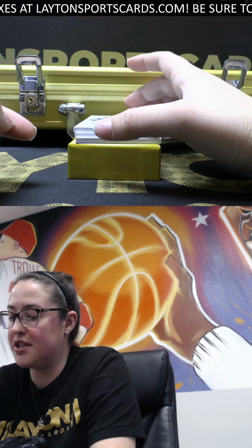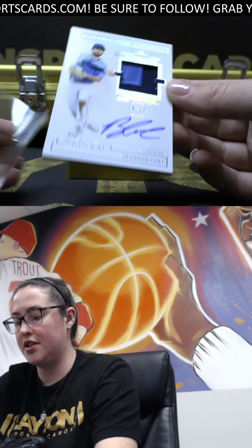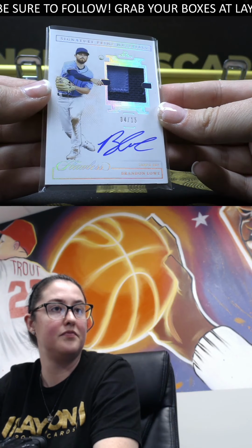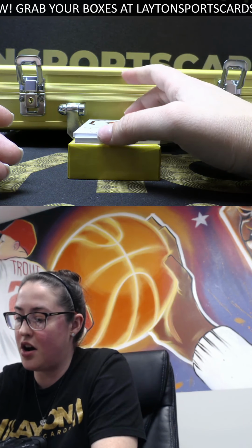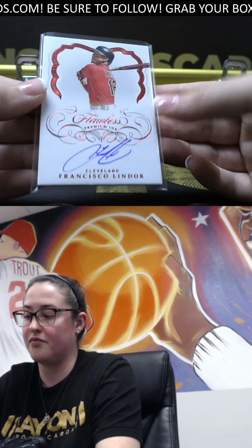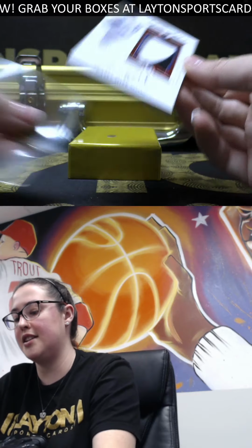We've got signature prime materials patch on card auto out of 15 of Brandon Lowe. Signature prime materials. Brandon Lowe. Got 16 out of 20 on card auto for the Indians. Francisco Lindor. Nice. Premium ink. Francisco Lindor. And last card before we get into the encased ones. 5 out of 20. RPA for the Tigers. A Casey Mize. Nice Casey Mize RPA.